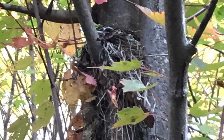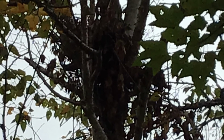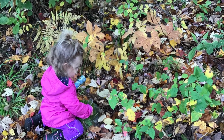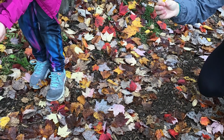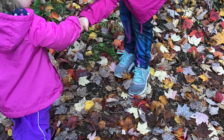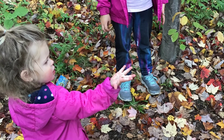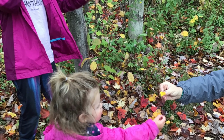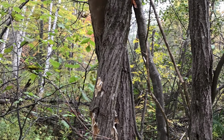Found a bird's nest up in a tree. And another bigger one. Look at all the fall leaves. All the colors and shapes and sizes too. What other signs of nature we found.